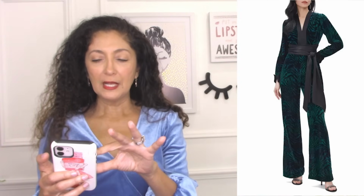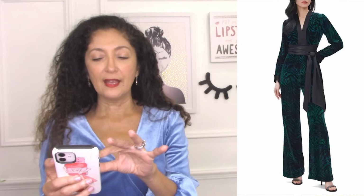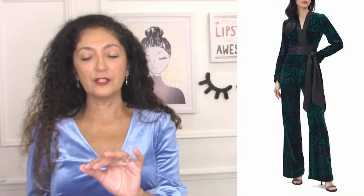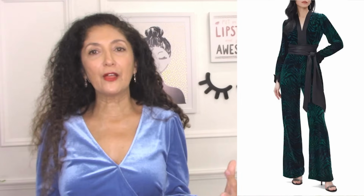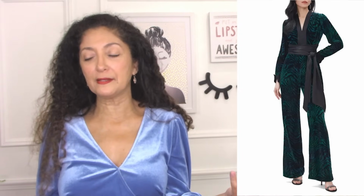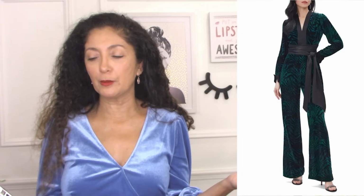And what I'm trying to do is give you pieces that are easy to style, that don't require a lot of work to make them look cool. And this one, this Diane von Furstenberg jumpsuit, is such a cool jumpsuit. The fabric, the fit, the wide leg, the sleeve detail, all of the details come together to make this a really cool girl jumpsuit. So it's not basic, it's not boring, it's not blah, it's not a jumpsuit that looks like you put on a basic top and a basic pair of pants and just happen to be wearing them together. It's just a very, very cool jumpsuit.